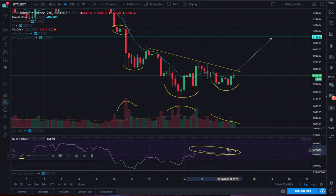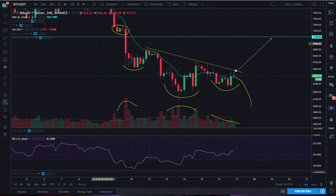RSI is getting a little bit neutral, but looking at the lower lows here, you saw the RSI divergence continue. So if we do roll over and make a new lower low below this 6,200, that's what I'm going to be watching. If this RSI makes another higher low, that's going to be pretty bullish in the near term, just because it's going to signify a potential exhaustion of the sellers.